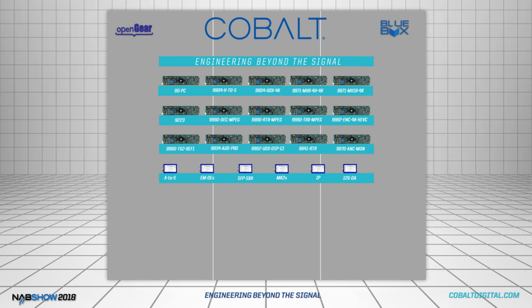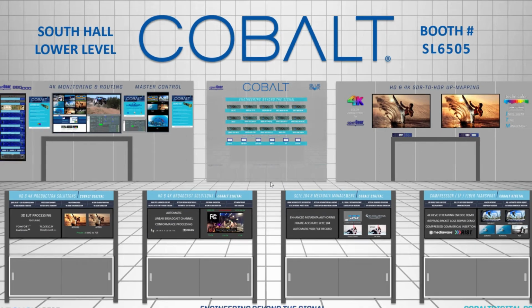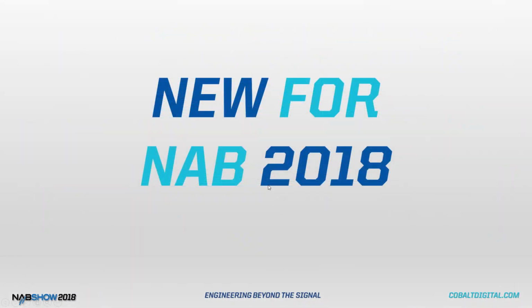The IP box next to that is just like the SFP-SXH, except purpose packaged for encapsulation. This is a single encap or decap. And the 12G DA next to that is a 1x6 SMPTE 2082 DA with very good cable length performance. Our engineers bench tested it at the component manufacturer's lab, and they were surprised with how high performance it is. So I have a quick slide on that. So let's go look and see what is new for NAB 2018.